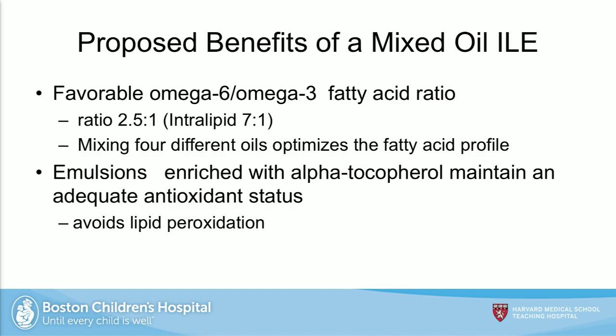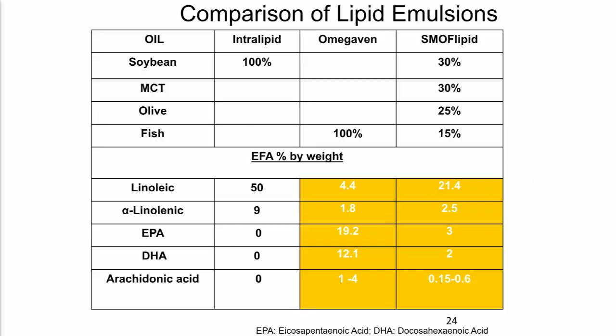And again, the emulsions are all enriched with alpha-tocopherol to maintain adequate antioxidant status, so you don't get that peroxidation of the fats. So this is just summarizing all the different products that we currently have seen around in the U.S. And you can see that soybean oil has mostly linoleic and alpha-linolenic, omega-6 and omega-3, have to metabolize it down to these. The other two, Omegaven and SMOF, have less of those parent fatty acid products, but they have the downstream metabolites. So I mean, they do have different ratios, so they are different that way.